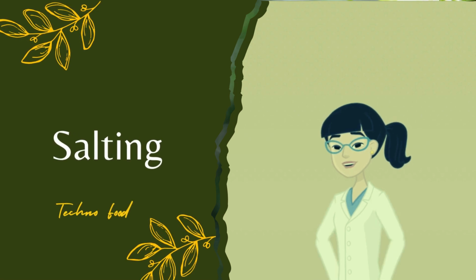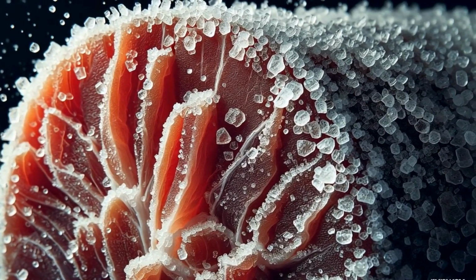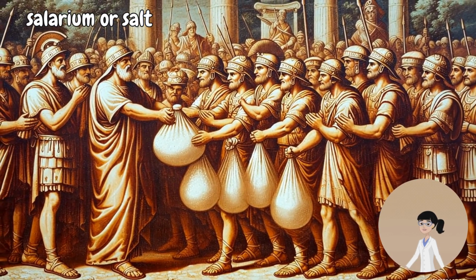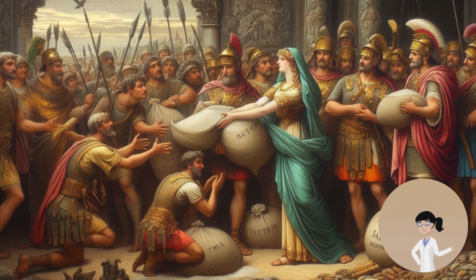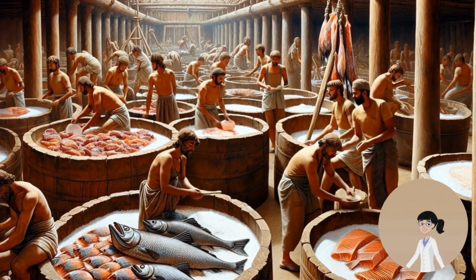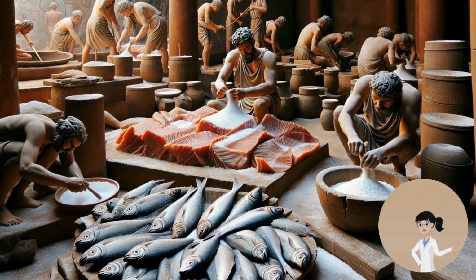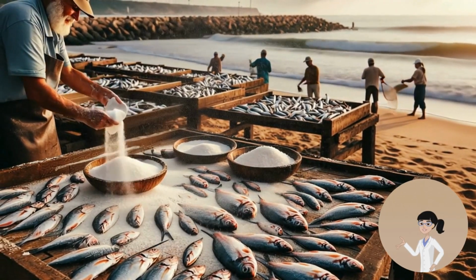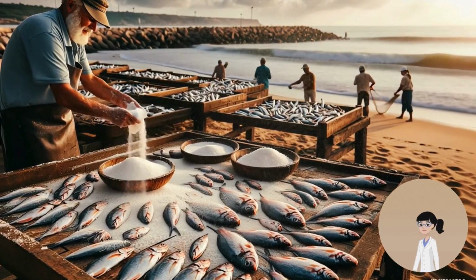Well, salting is another traditional food preservation method. An interesting fact is Roman soldiers received salarium, or salt, as their payment, which led to the origin of today's term salary. So we can understand how important salting was in Romans' life. Salt has been a precious commodity throughout history, and not just for seasoning. Its ability to draw out moisture made it one of the most effective preservatives. By salting meat or fish, ancient people could prevent bacterial growth, allowing them to store protein-rich foods for a long period.